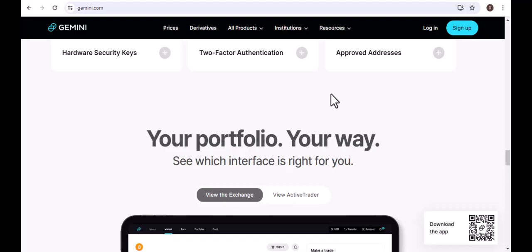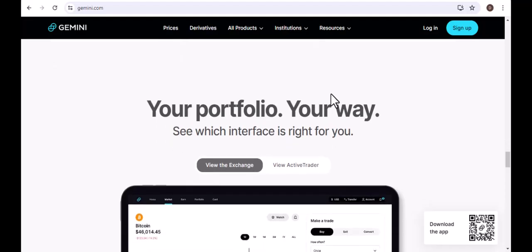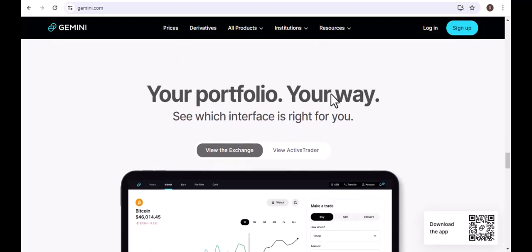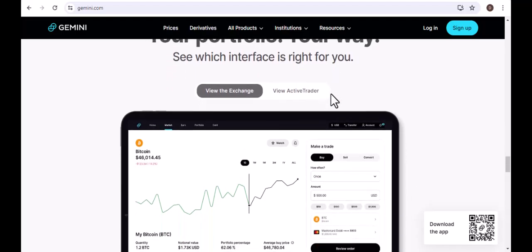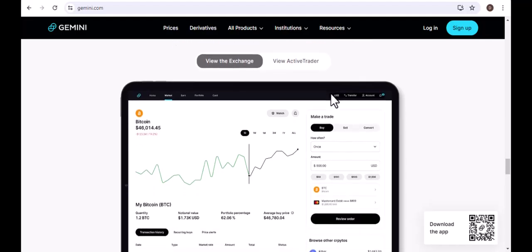Using a crypto tax software is highly recommended to automate the process and ensure accuracy, saving you time and avoiding potential IRS penalties. Remember to answer the digital assets question on your tax return accurately.